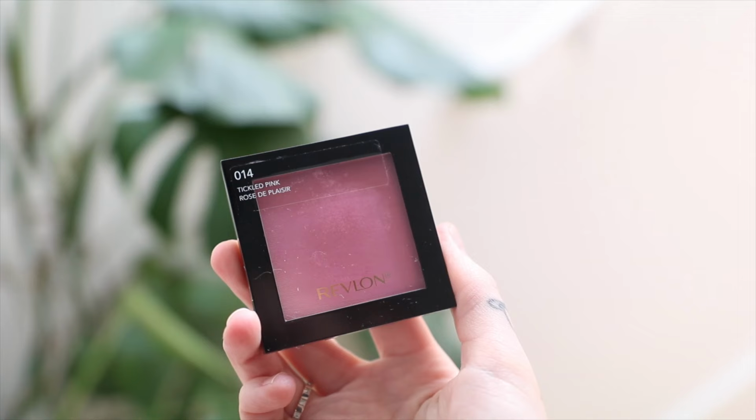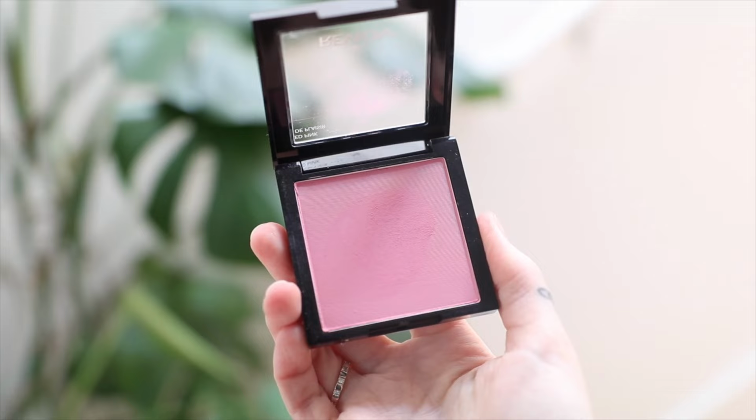I feel like we're working our way back up, but there's definitely, it could be better. Hopefully this next one will be good. This is the Revlon Powder Blush, and I have the shade Tickled Pink. It has some really simple, just like square packaging.